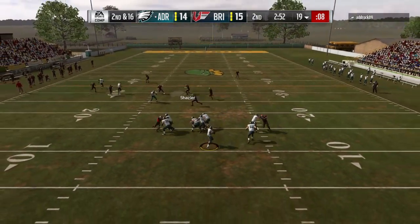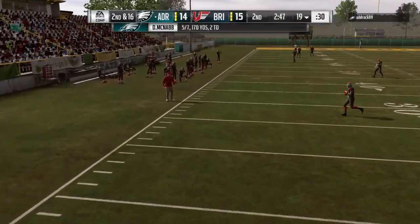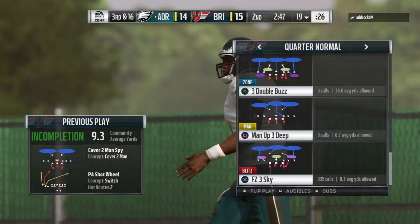A play fake. Now McNabb. Oh, he's going backwards. And they will not get the connection there. It's incomplete.